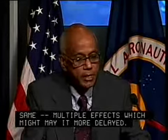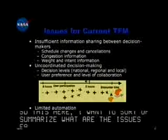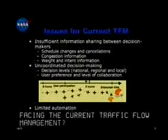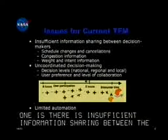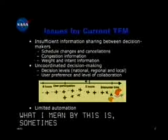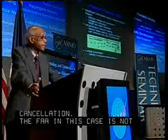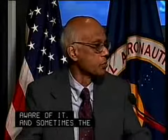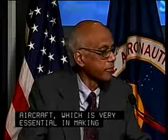So here, I want to summarize the issues facing the current traffic flow management. One is there is insufficient information sharing between the various decision makers. What I mean by this is sometimes airlines make schedule changes as well as cancellations, and the service provider, the FAA in this case, is not aware of it. And sometimes the airlines also have the exact information about the weight of the aircraft, which is very essential in making predictions which are central to traffic flow management. So we don't have the correct information.